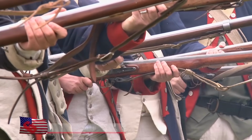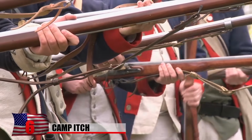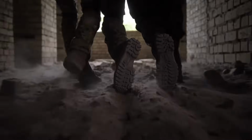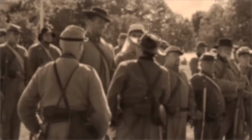Number 6. Camp Itch. Throughout history, soldiers have dealt with a number of uncomfortable and sometimes deadly conditions and infections. After all, it's difficult to keep up on hygiene while living in the wilderness, and the conditions can also take a toll on the immune system. During the Civil War, a painful skin condition known as camp itch plagued troops on both sides of the battlefield.